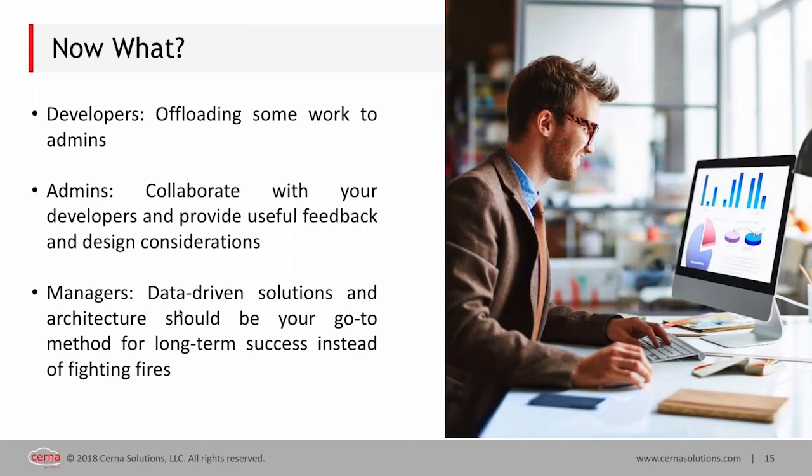So now what? We've seen some slides and talked through data-driven development principles. I showed you a quick demo of how I built a data-driven development process. So if you're a developer, you can now offload some of your work over to your admins. If you're an admin, you now get the chance to collaborate with your developers and provide useful feedback and design considerations. For all you managers, you should be making sure that data-driven solution architecture is being investigated as your go-to method for future success, rather than solely focusing on putting out today's fires.